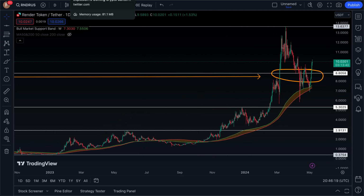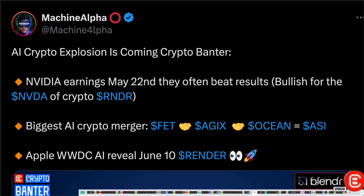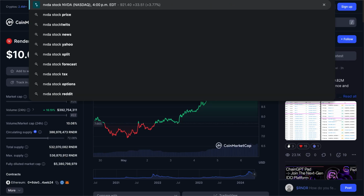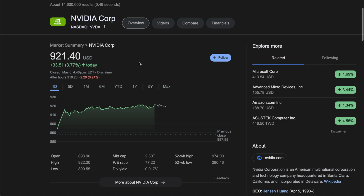Now, there are two upcoming catalysts for this altcoin that I do want to cover in today's video. And both of them are coming up relatively soon. So the first thing we have is the NVIDIA earnings on May 22nd and Apple WWDC AI reveal on June 10th. So, just for some context, NVIDIA, I'm sure if you are invested in the stock market, even if you're not, you've probably heard about this stock.